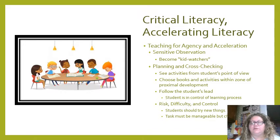We need to choose books and activities that are within the zone of proximal development. That means that the books and activities need to be on the student's level, but they also need to be a little bit challenging, to challenge our students to help them grow. We need to follow the student's lead. We kind of need to let our students be in control of their own learning process.